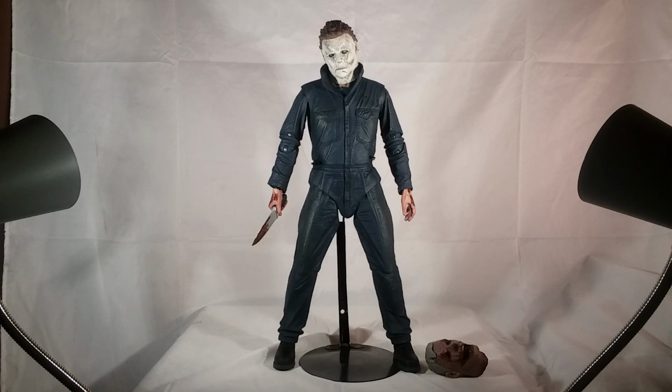I just love this thing, and yeah, he's just awesome. I think honestly this figure can pretty much speak for itself why it's on this list, because it's just so amazing, so much to behold, a breathtaking piece made by NECA. So that is number 11, the quarter scale 2018 Michael Myers.